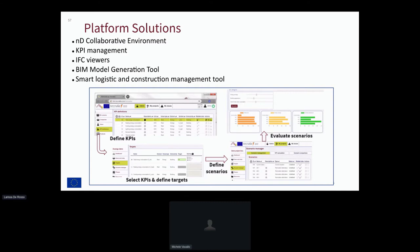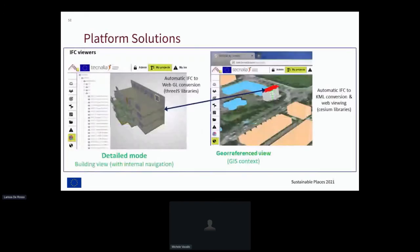This platform is based on IFC viewers, BIM model, and smart logistic and construction management tools. We will see them in the next slide, in which, for example, we have the same platform where you can recall the BIM model of the building, which could also be placed in Europe. In this case, we have the GIS context, because the platform could harvest and retrieve geographical data from another tool that I'm going to introduce to you later on. And you can take all the data related to the weather, minimum, maximum, heating day, cooling day, and all the information that is used for the simulation.